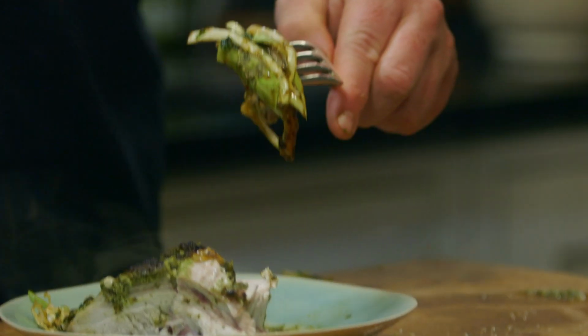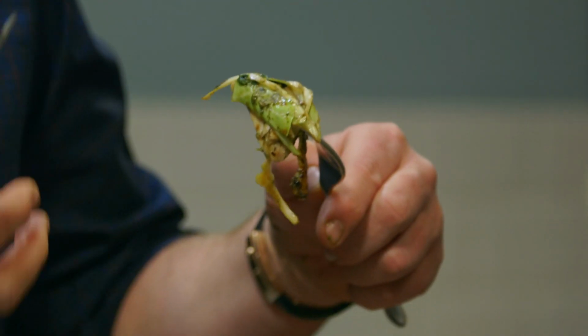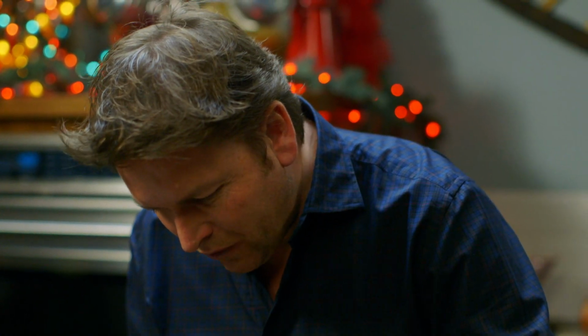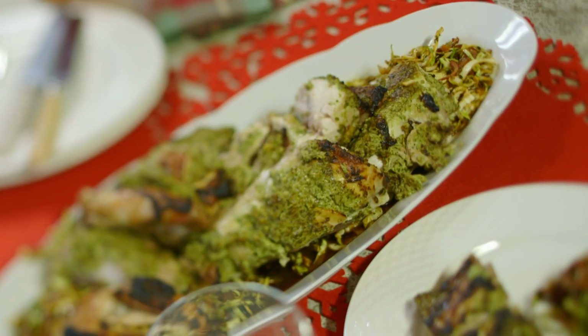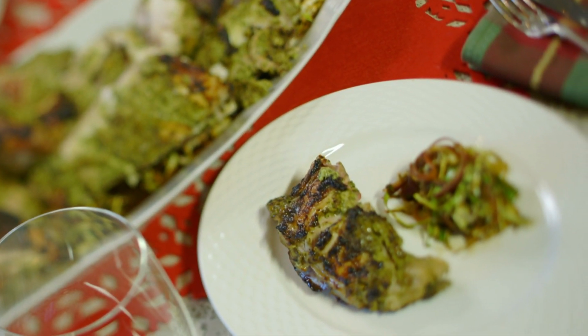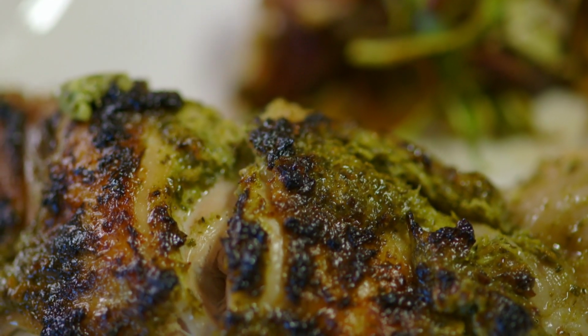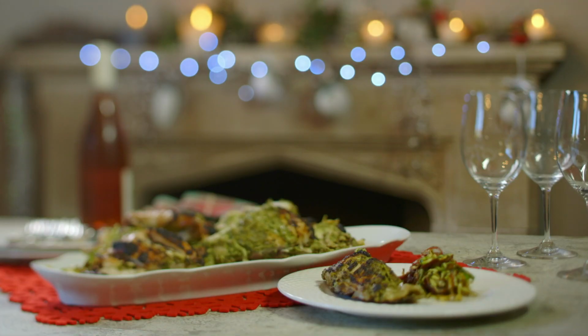Now, when you think of spatchcock chicken, you think of barbecues and summertime, but do you know what? It really does make a pleasant change. After a Christmas Day blowout, the last thing you want is another heavy 3-course meal. So if it's light and stress-free you're looking for, this is just the job.